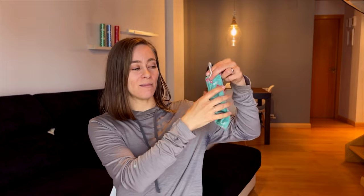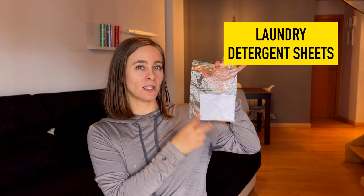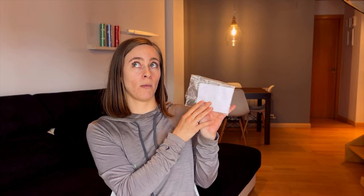I just kept them in a little pouch on the side of my bag. These are laundry soap sheets. Sometimes you get the opportunity to do laundry in a washing machine, so I always recommend bringing a handful of these. If you're walking for 30 days, you probably will only need to use three or four. Oftentimes you'll have soap you can use or pay to have someone do your laundry.